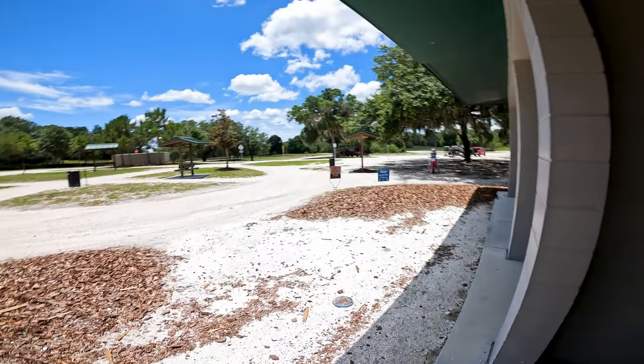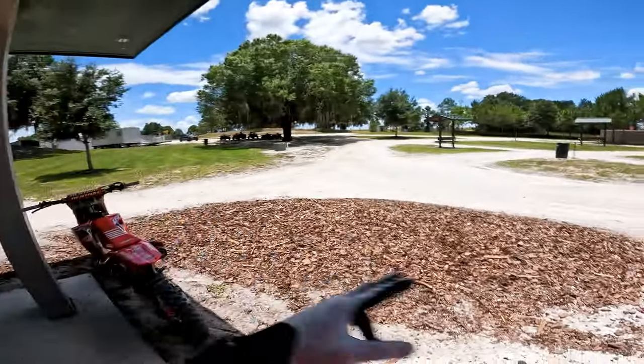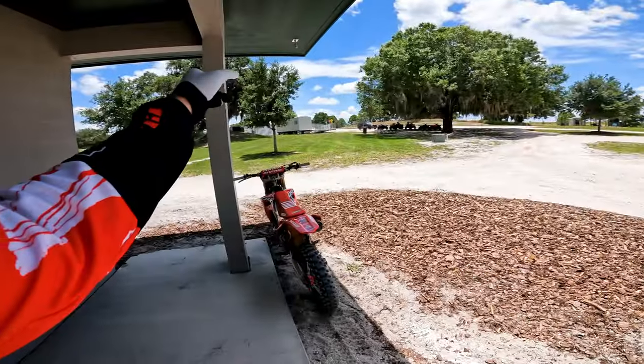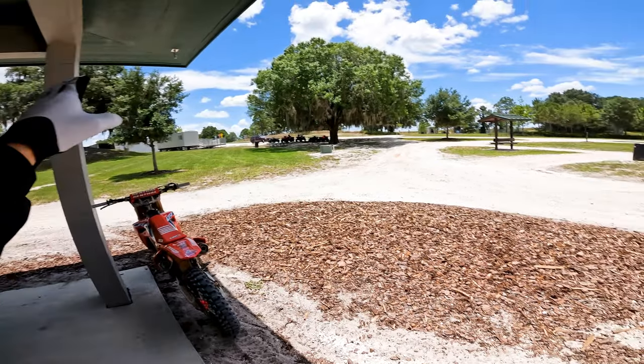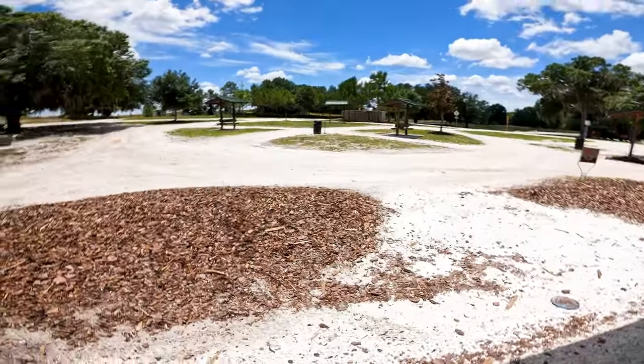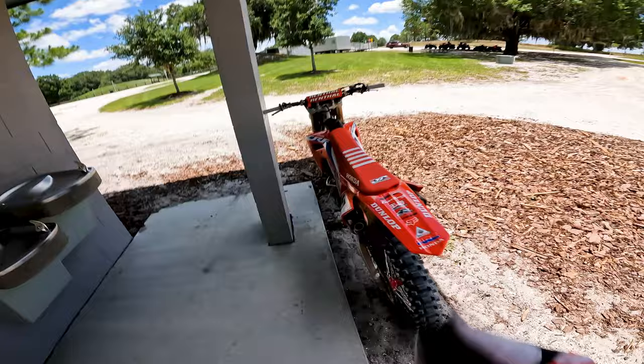Ready? Okay, so from this perspective, you have a couple like open areas that have a fence around it. I'll go show you those real quick, and then we'll hop on the outer loop of the trail and we'll show you that as well.